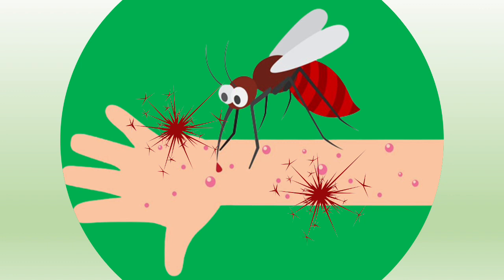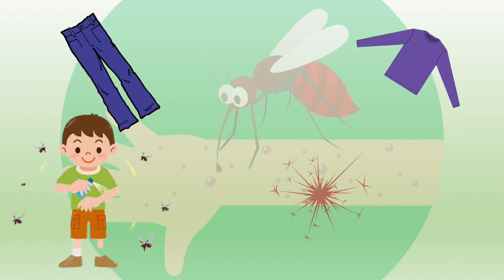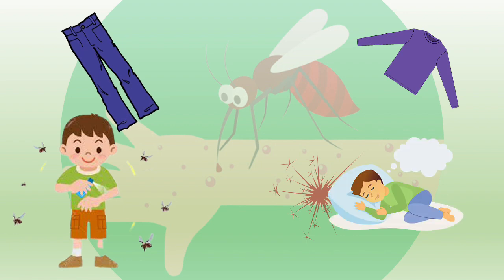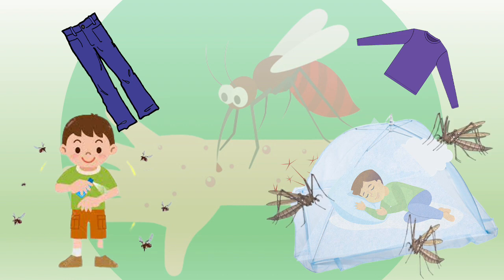You know, you must wear an insect repellent. Wear long sleeve shirts and long pants to keep mosquitoes away from your skin. And do you know, if you sleep in an open area, always cover yourself with a mosquito net. It will keep you safe from all the insects.